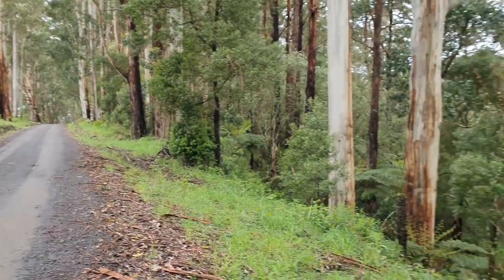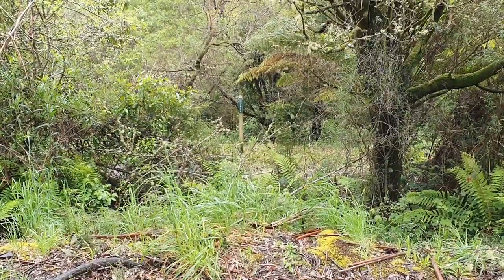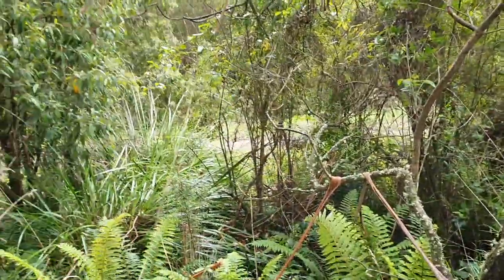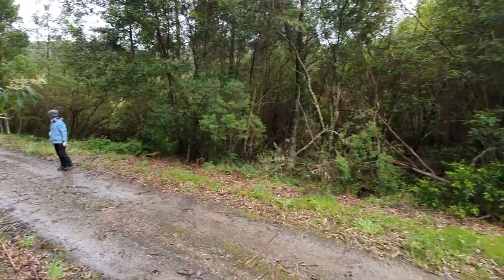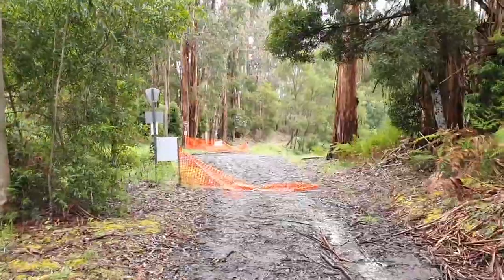Old Beechforest Road, and down there possibly might be the rail trail, but we can't get to it. You can see the OBR marker. That would be the rail trail down there. It's just, we can't get there. There's too many blackberry bushes. Right, here's a road, and here's a rail trail. We're just gonna scramble on through. We're now back on the rail trail.